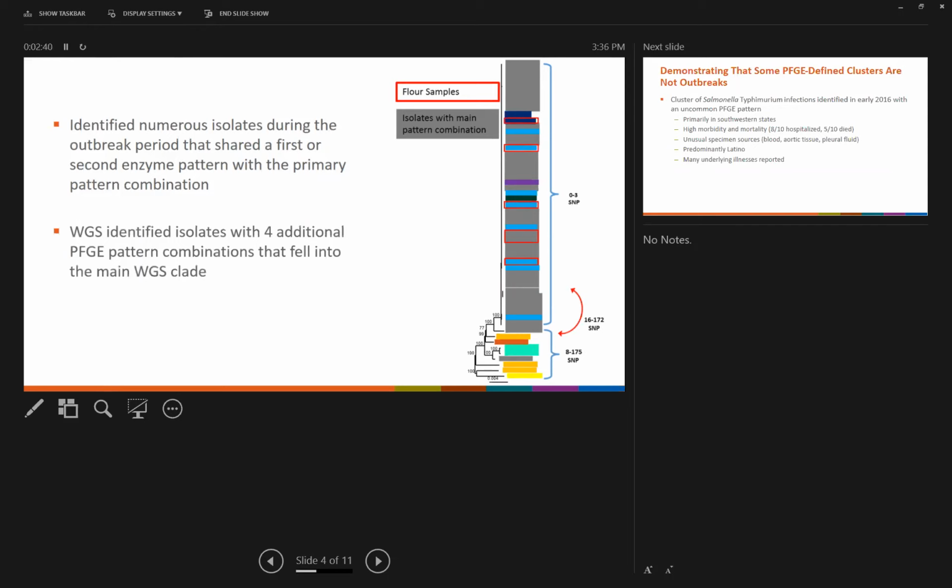And I've color-coded here the other PFGE pattern combinations that ended up getting rolled into the investigation on the basis of this additional case finding. And so we ended up rolling several other PFGE pattern combinations that fell into that main WGS clade into the outbreak investigation. And so I think this helps for a couple of reasons. I think one, especially when we have a smaller outbreak investigation, it may help increase the number of potential people that can be interviewed to get epi data. So I think that's really useful in these investigations.